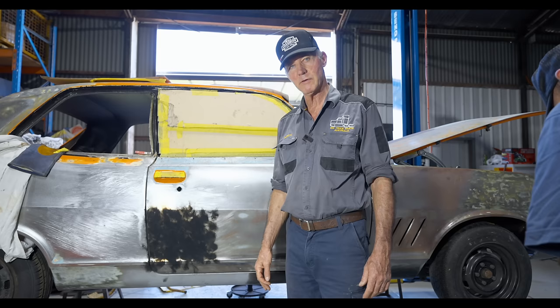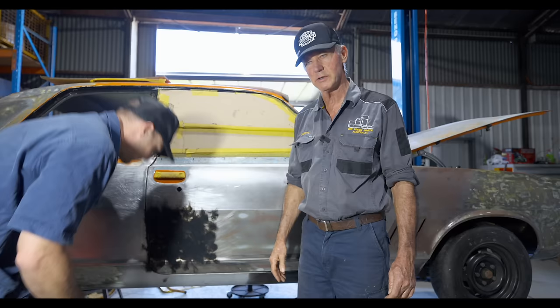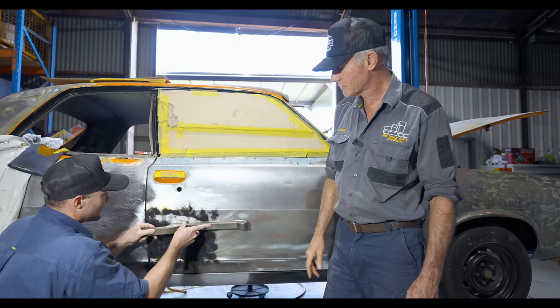But the quarter's come up nice, it's nice and straight. Have to be a bit careful, that's been hit back in the day with a 36 grit disc and it shaved a fair bit off. You had to be very careful with that quarter, but that's come up nicely, still got good meat on it. But now this will show you highs and lows straight away.